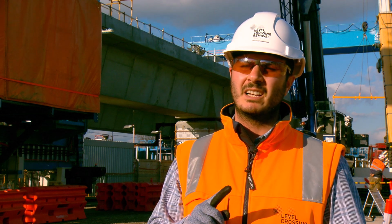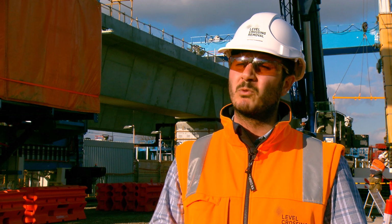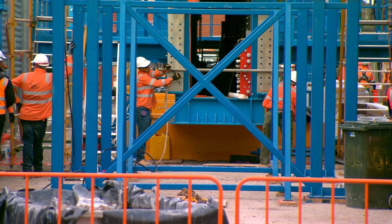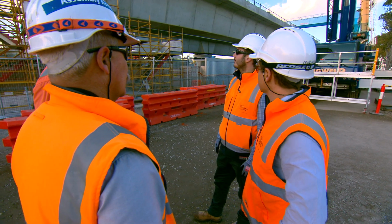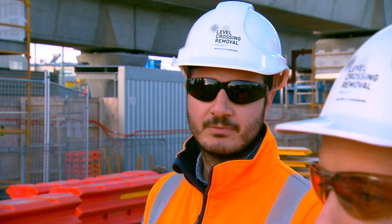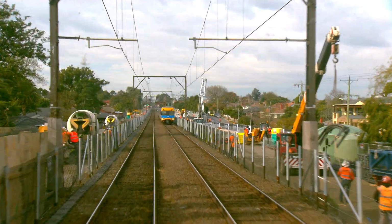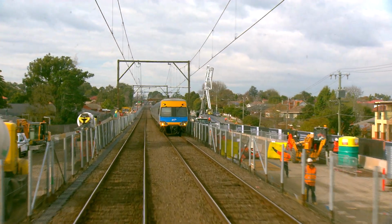You'll also see TFPCs, or track force protection coordinators, out patrolling and ensuring that we're capturing the right levels of controls from a safe working perspective. And we've also got OSOs to ensure that we're protecting our plant operators and our staff from the overhead lines as well. We are operating trains on this network right next to construction activities, so it's critical that we get it right.